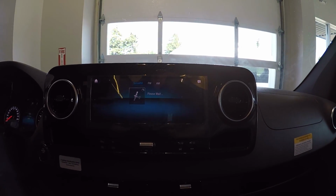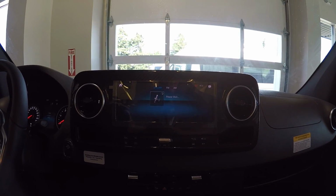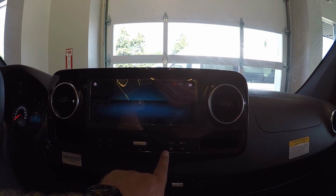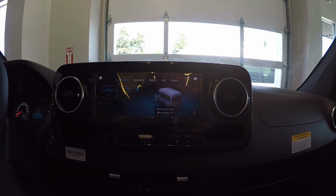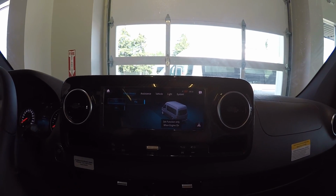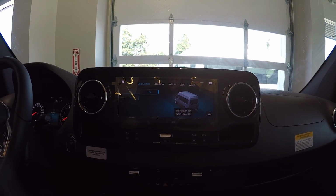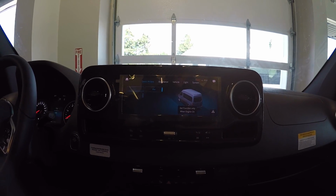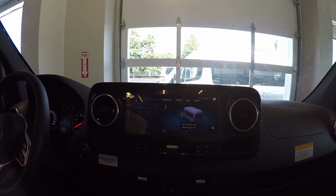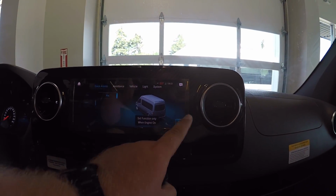Start system. It's loading Sirius XM, so it has Sirius XM. It has Apple and Android CarPlay, satellite navigation. It really has everything, and you can also control the assists. This is your active lane keeping assist. Parking assist is really cool too. When you're trying to park this vehicle, it gives you a 360-degree radar layout, so it tells you how close you're getting to a certain object. If you're making a tight parking spot, it's absolutely perfect for that. So you can really control anything in here.